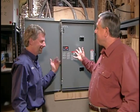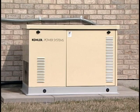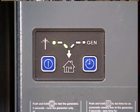There you go. That's it? That is it. 10 to 12 seconds, you're on. So now we're not running on the municipal power, if you will. We're actually running on the generator? On the generator. Very cool. Yes, sir. That is very cool. Yep, and this will monitor the power, and then when it comes back and stabilizes, you'll see the green light come on, which would simulate your utility. The generator would retransfer back, and you'll be back on utility power as normal.